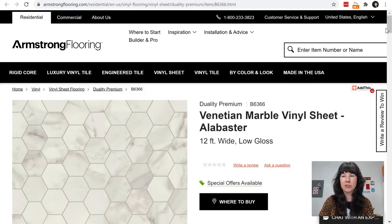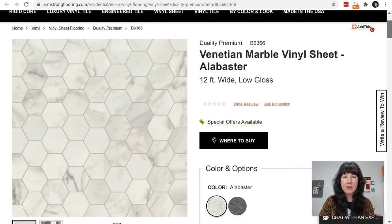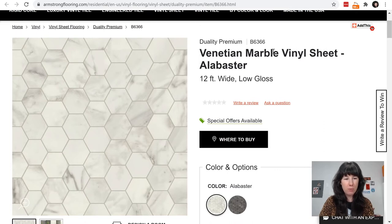Next up in vinyl sheet flooring that I really like is the hex tile trend. I'm not going to say that it's tile because it's technically sheet linoleum, but the vintage hex tile, hexagon, six sides, is absolutely coming back. And one of my favorites is this version from Armstrong Flooring. This is called Venetian Marble.